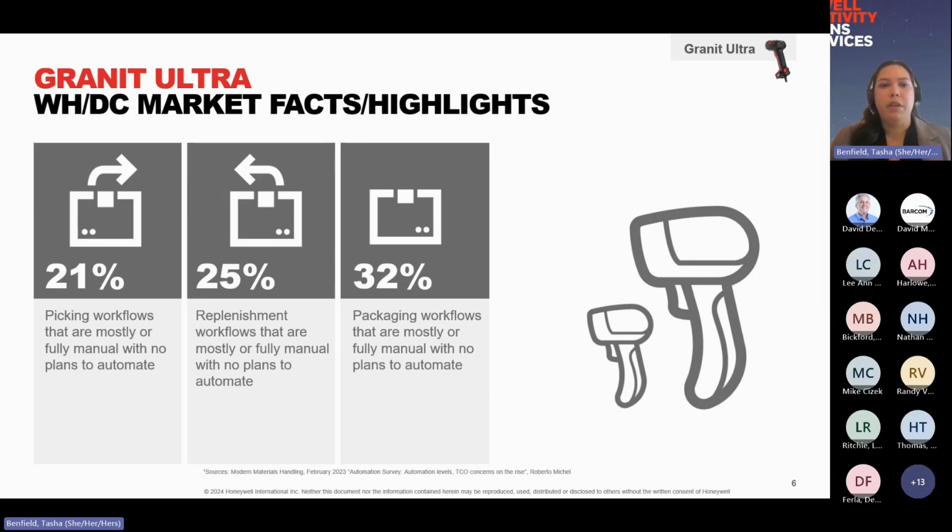So truly, when people think about the role of industrial handheld scanners, there is a strong segment of the market that is planning to continue using these kinds of devices and looking at the next generation of devices to help improve productivity. And that's what we've done in terms of the next generation of the Granite Ultra.